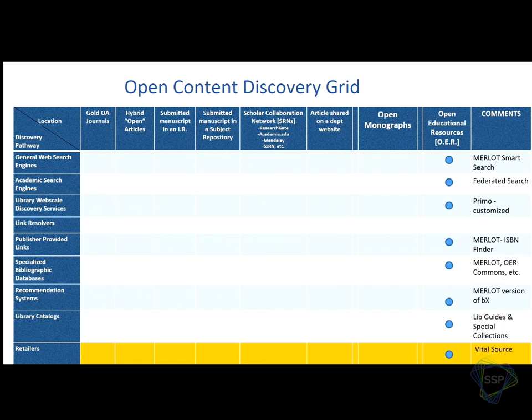We're moving to Primo, and we're going to be able to bring some of these metadata indexes and abstract indexes into Primo in our own implementation. It's going to be important.